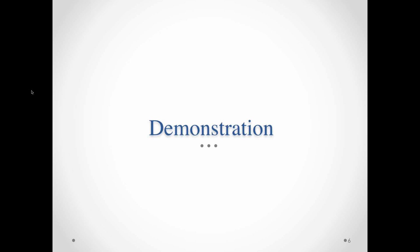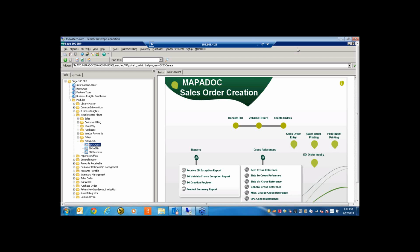So what I'm going to do here is pull up my Sage 100 system, and I'm going to show you what the process looks like with MAPADOC in regards to our sales order creation. Now, this is a Sage 100 5.0 system. The processes are the same if you're using 4.5 or 2014.